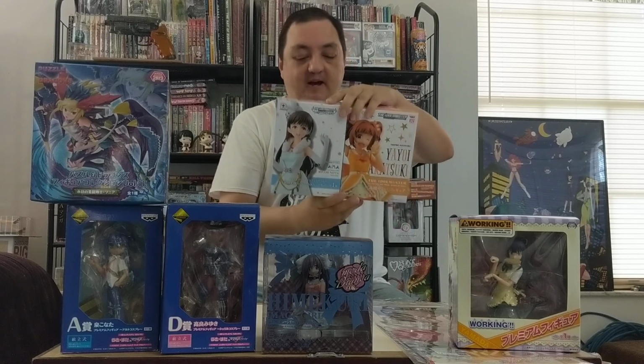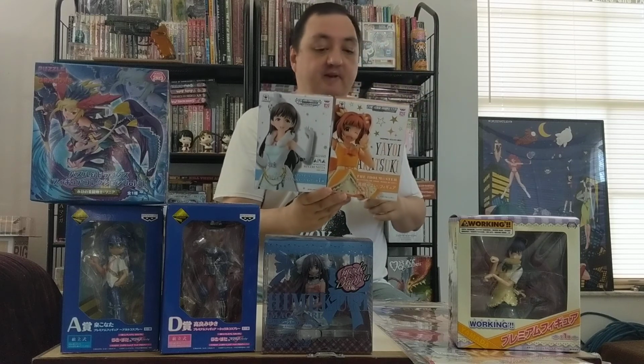And the second, I purchased these two IMAS figures because they were 200 yen a piece. And at $2 a piece, I figured, how can I go wrong? Furthermore, I want to buy as much as I can to lower the average per item shipping cost. After I verified and submitted the order, I thought to myself, they're Idolmaster? I'm probably going to be stuck with these two figures for the rest of my life. Because I like Idolmaster, but I'm not a huge fan.